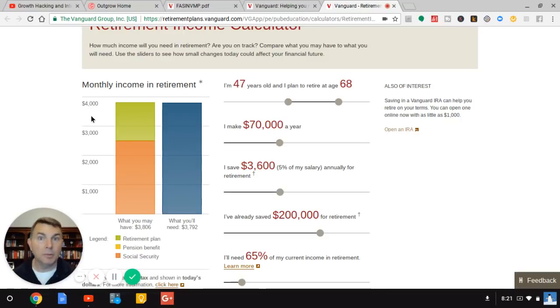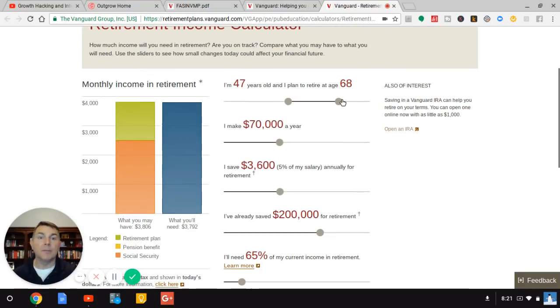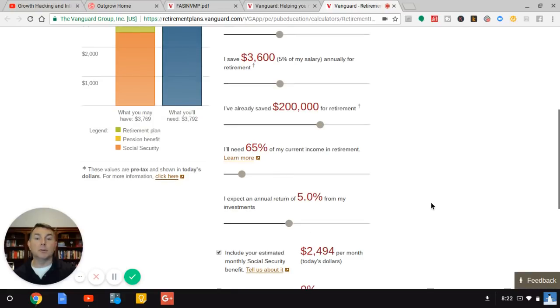I was $200 a month shy before. Now I'm right where I need to be. I need $37.92. I get $38.06 just from doing nothing more than delaying taking Social Security until I was 68. If I go back to 67, I still delayed taking Social Security until I was 68, but instead I get my retirement at 67. And even then, I'm a little bit shy, about $30 a month, but I'm still pretty doggone close. The issue is delaying taking Social Security can really make a big, big difference, my friends.